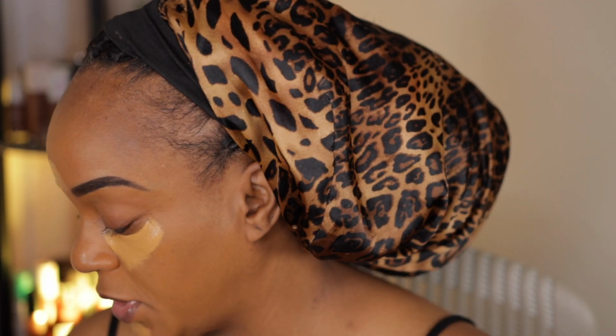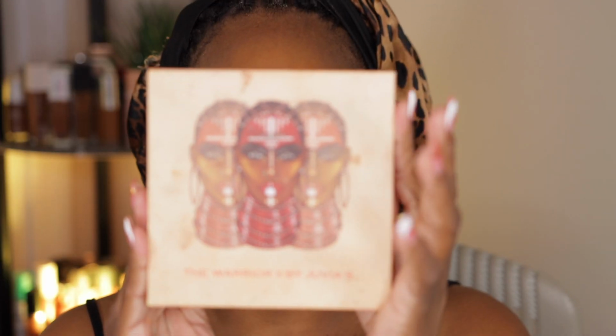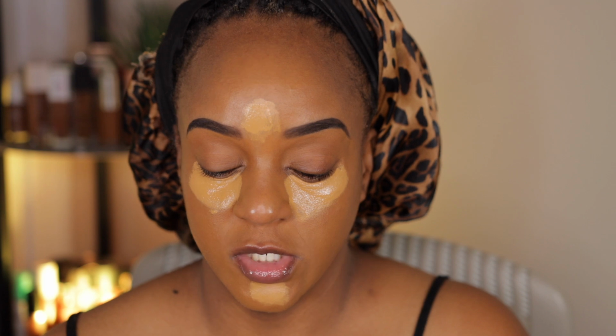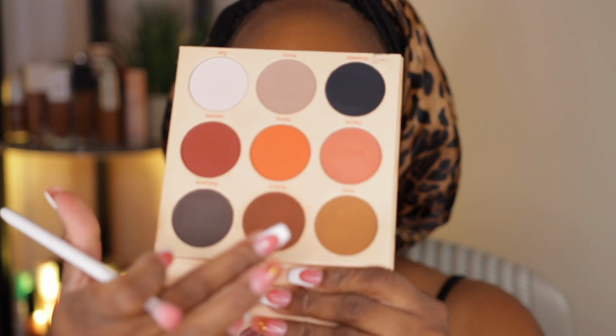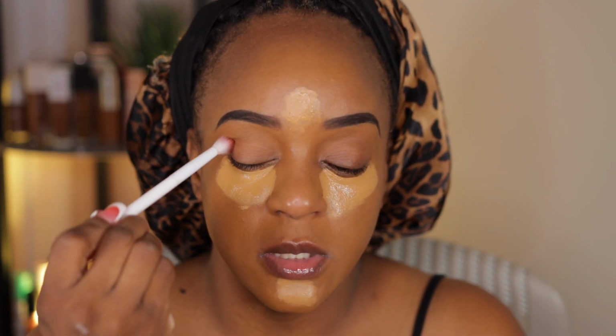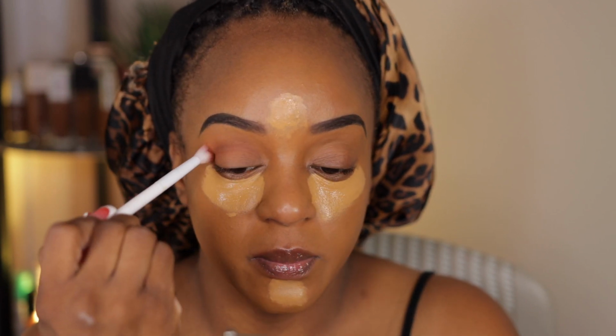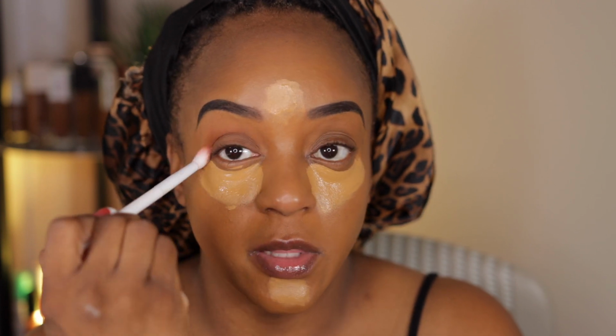And I'm going to let that sit because we're not really doing eyeshadow today. Can you believe it? No, we're just going to focus on the face. So I'm going to take my Warriors palette from Juvia's, the brown shade, well, the brown and the red shade. I'm going to mix those two together and we're just putting that in the crease only. I didn't even set my lids with concealer or anything. I just put translucent powder on top so that my lids wouldn't be oily. And we're just doing this in the crease to give the eyes some shape, but nothing on the lid.